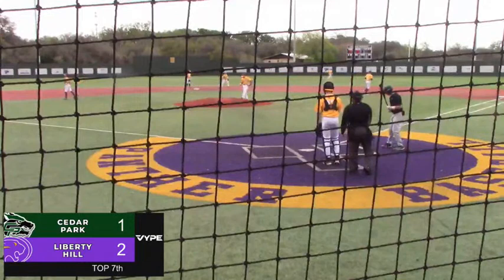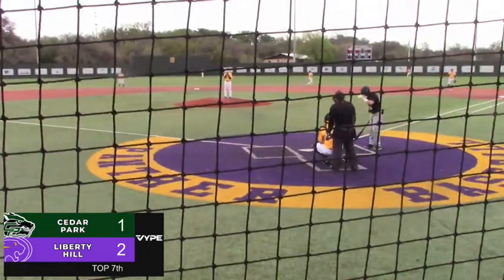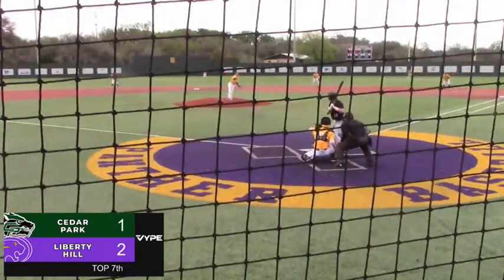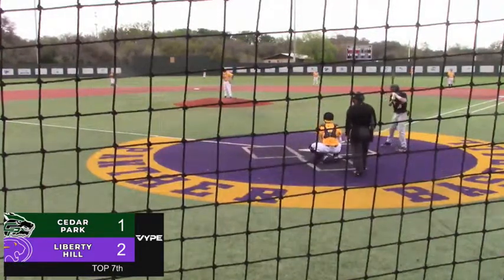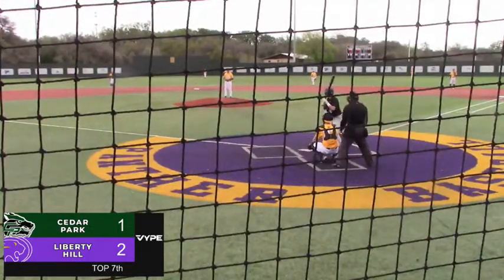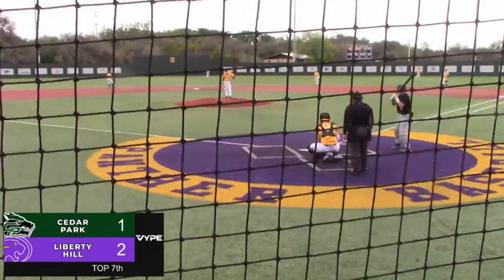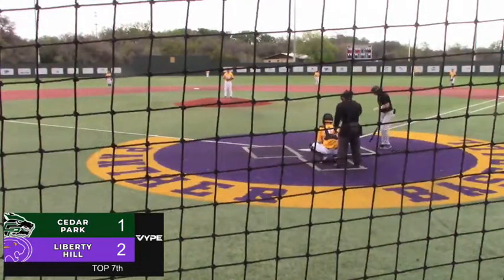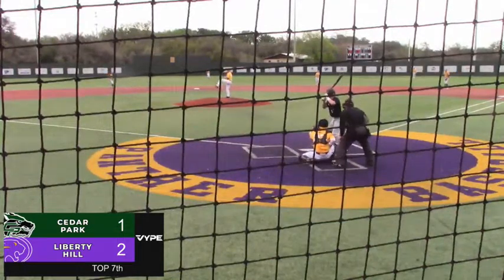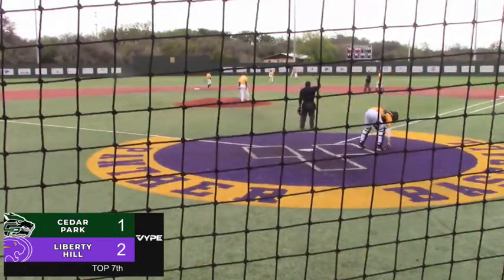Luke O'Malley, Timberwolves third baseman, will try and keep Cedar Park in this one. Blaze Milam trying to finish this thing off for the Panthers. First district game of the season. Right up the middle on pitch number 1. As Milam looks to finish things off outside there. Top half of the 7th. Could be the last 3 outs for Cedar Park. Swung on and driven into the gap in center field.